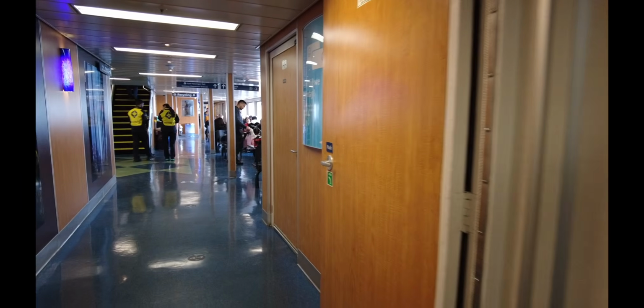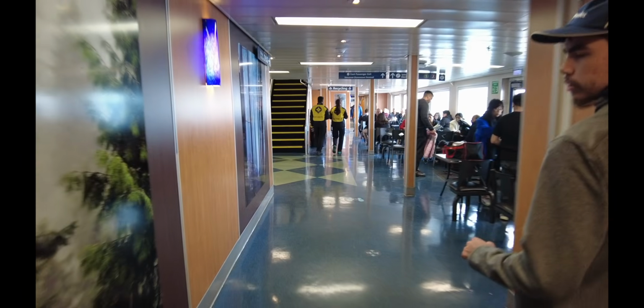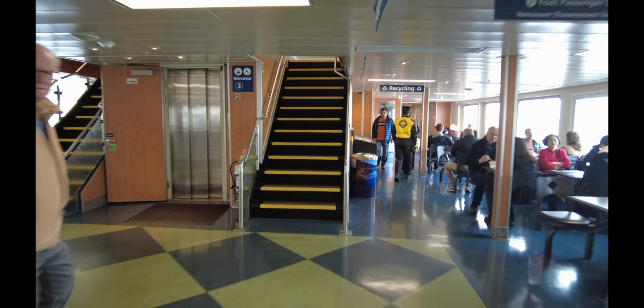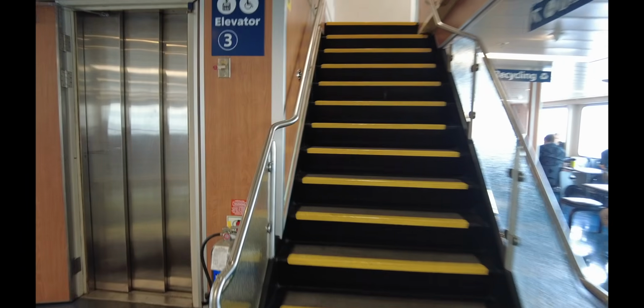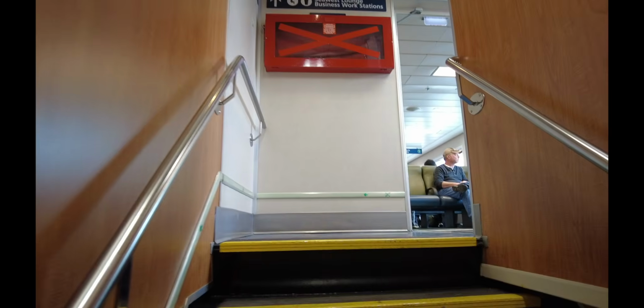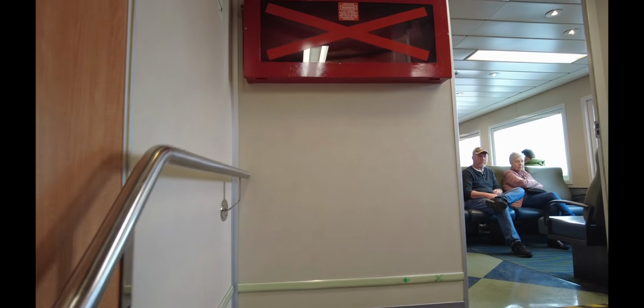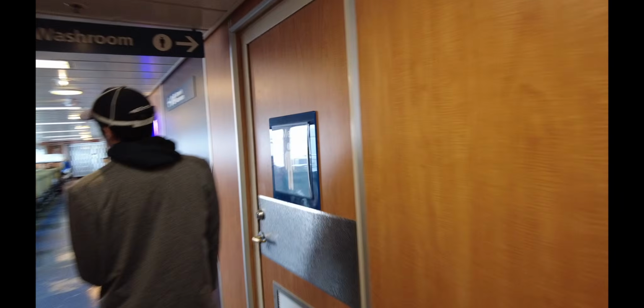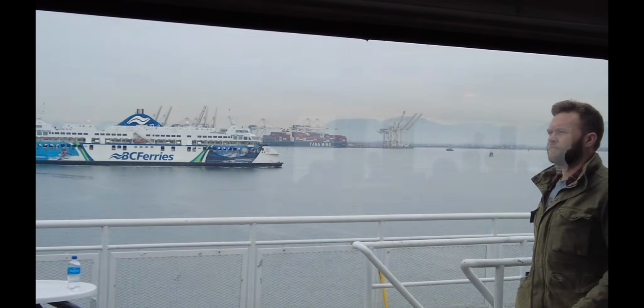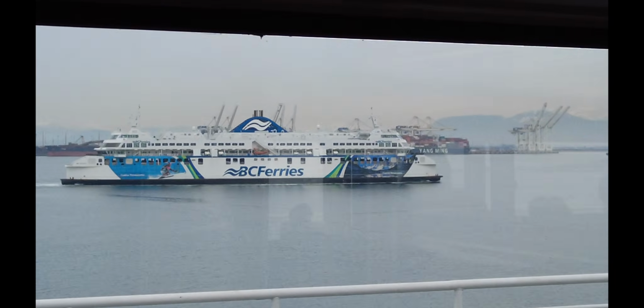Heading back out to the big area, you can see that there is a washroom and stairs that lead up to the upper floor, which we will explore shortly, as well as an elevator. BC Ferries actually seems to be pretty good at providing elevators for wheelchair people. Anyways, up here you got another seating area, which throughout the ship they have seating areas sprinkled everywhere, as well as another men's washroom and women's washroom on the other side. Out here you can also get a great view of the harbor as well as a coastal class ship.